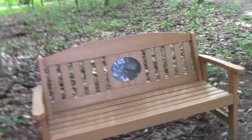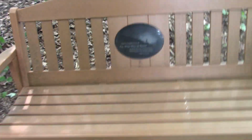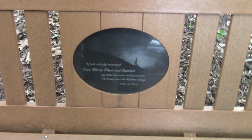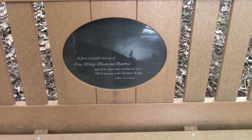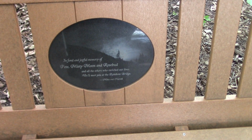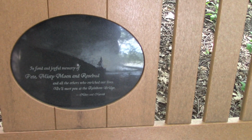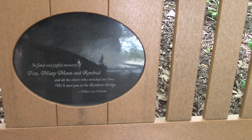Here we go. I hope you're not getting tired of these, but there's an old memorial bench. In joyful memory of Pete, Misty, Moon, and Rosebud, and all the others who have entered our lives. We will meet you at the Rainbow Bridge. Now that's a cool phrase right there.